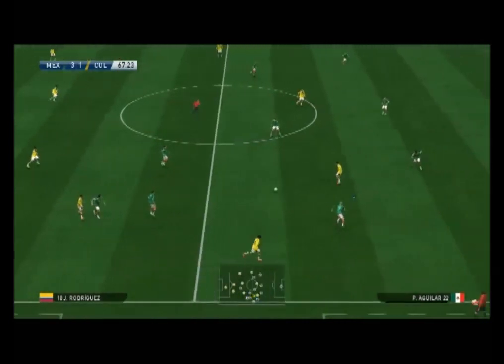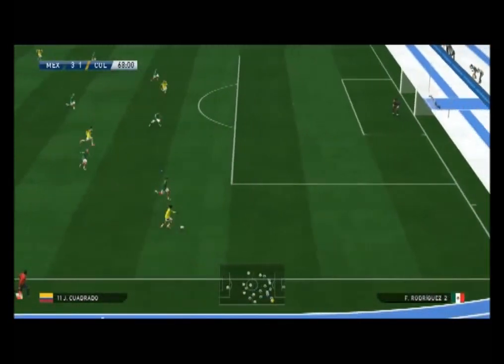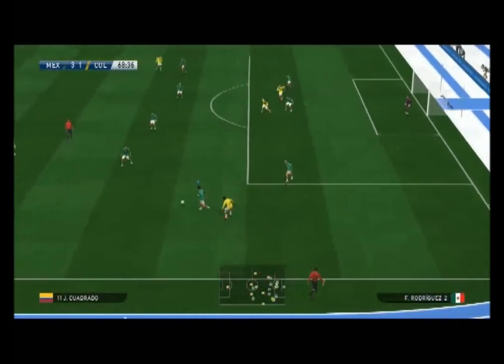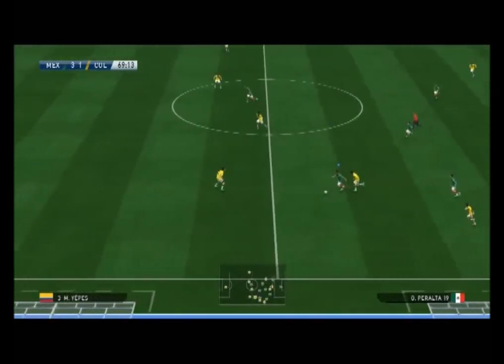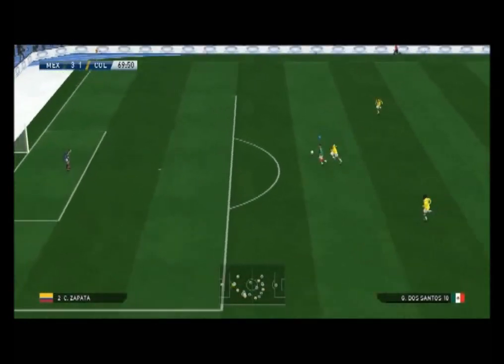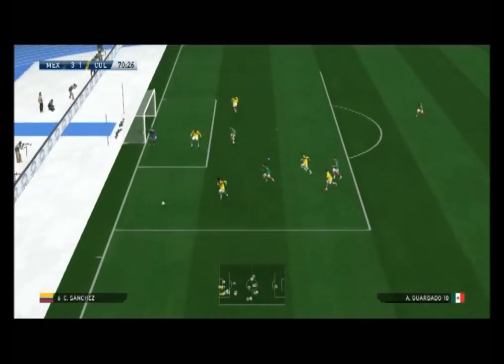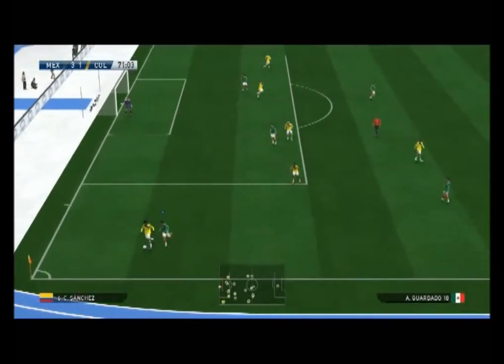Zuniga, James Rodriguez, a space on the flank, beautiful through ball over the top, here's a shot. Well, that was a really awkward one for the goalkeeper to deal with.